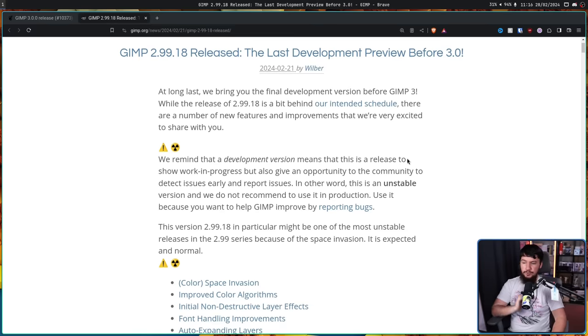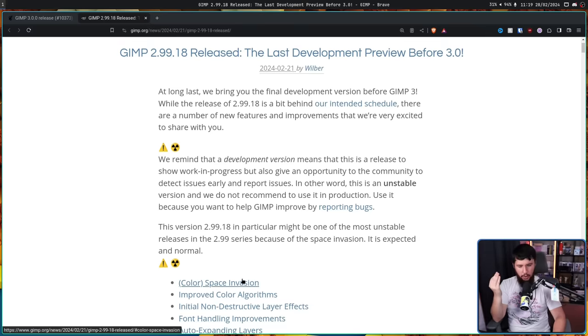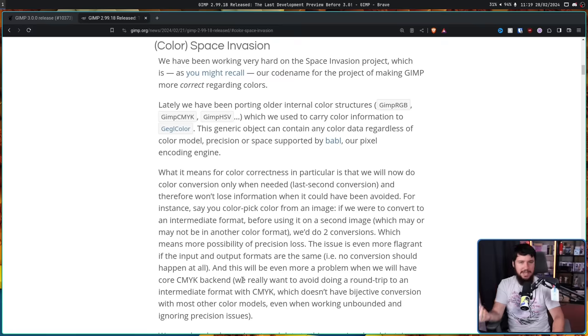This version, 2.99.18 in particular, might be the most unstable release in the 2.99 series because of the space invasion, that being their whole rework of the color system. It is expected and normal. This color rework is a big part of the reason why everything has taken so long, because it's one thing to convert a GTK 2 application up to GTK 3 when you're at the scale of GIMP. But the color rework basically is making GIMP's color system actually function.